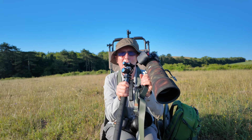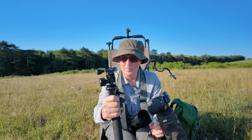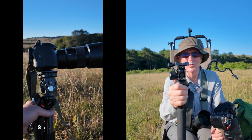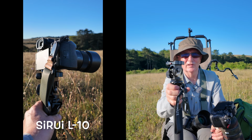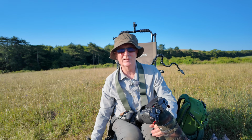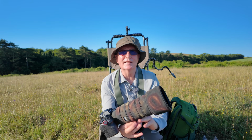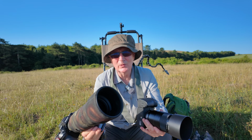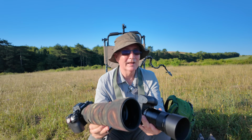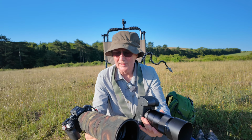If it's not your elbows tucked in, it is something like a monopod with a little L10 head. This one's got, which just goes up and down and you twist around like so. Very simple, but ideal for butterflies and insects. And you want to keep as still as possible. We've used optical steady shot on both lenses and on both bodies. So we've been able to get in on the subject manually and get the shots.